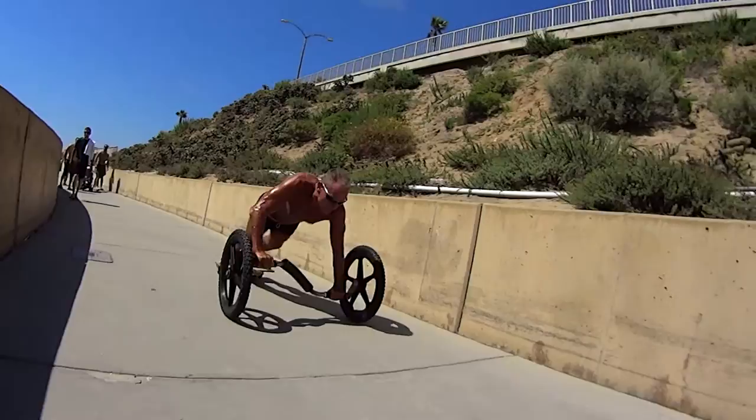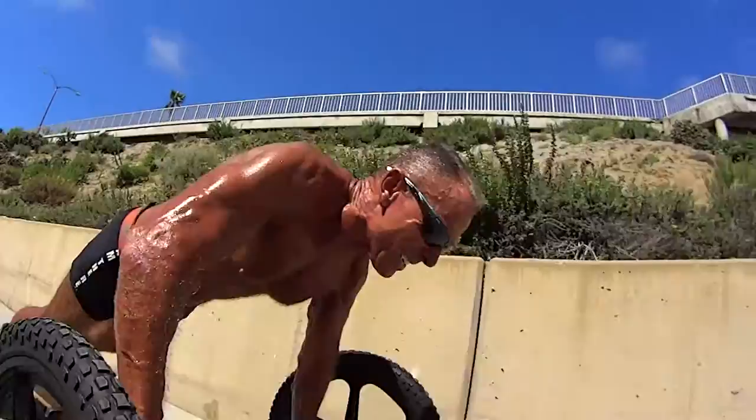Muscle is needed here to make some of those turns. Very gradual, nice and slow, steady.